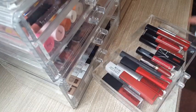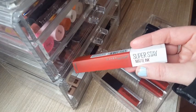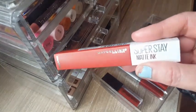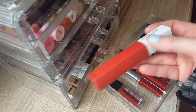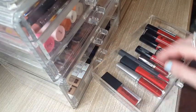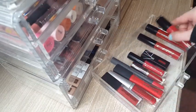And my longest lasting red lipstick is honestly this one right here. So since it's Valentine's week, I think I'm going to pull this one again. You guys, I just love this red lipstick. You can't go wrong with it. This is the Maybelline Superstay Matte Ink in the color Groundbreaker. Now, I do have a lot of other beautiful ones. The NARS one. I have a Wet n Wild red, which is beautiful.